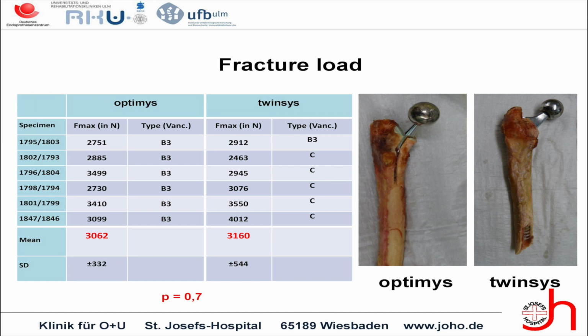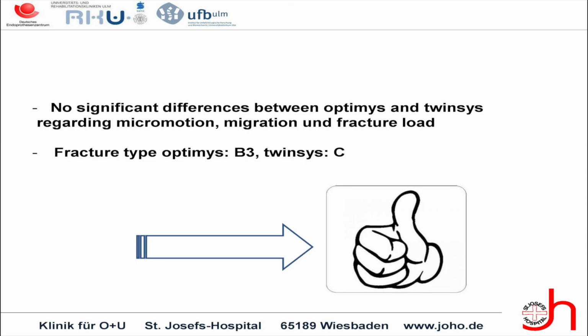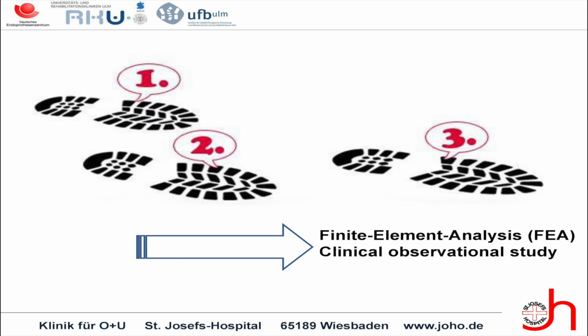For the Optimys stem, we have Vancouver type B fractures. For the Twinsys stem, we do have Vancouver type C fractures. So that's a real difference. And maybe this has consequence for surgery also, so we have to keep that in mind. So in conclusion, no significant differences between Optimys and Twinsys regarding micromotion, migration, and fracture load, but the fracture type in the Optimys stem was B3, and in the Twinsys it was C. So this is quite encouraging to maybe further pursue this cemented short stem.